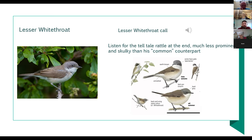Much more skulky. I love the word skulky. Much more skulky than common whitethroat. These won't be sitting on the top of the hedge and doing song flights. Very much will be singing from within the bushes.